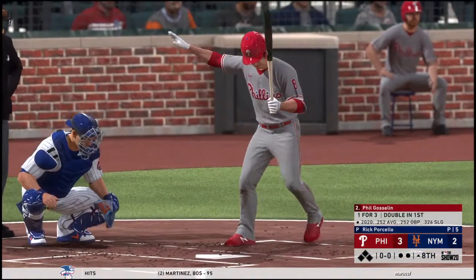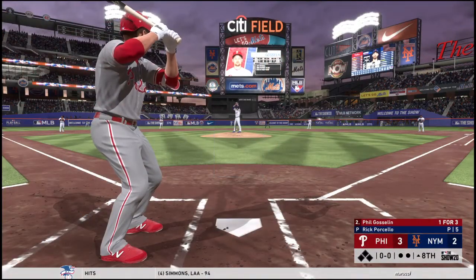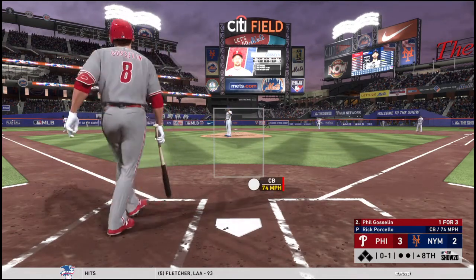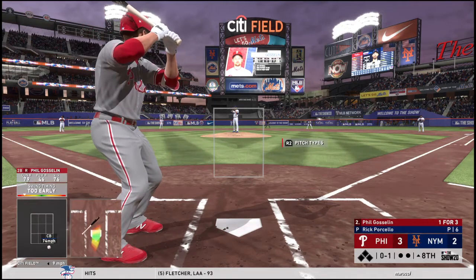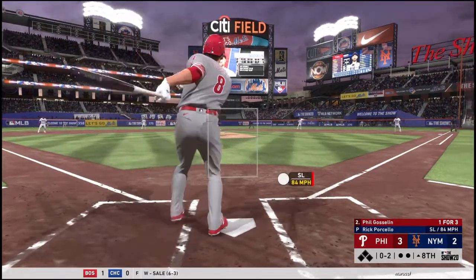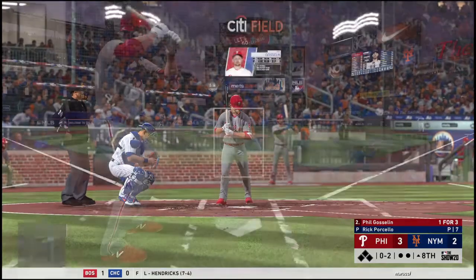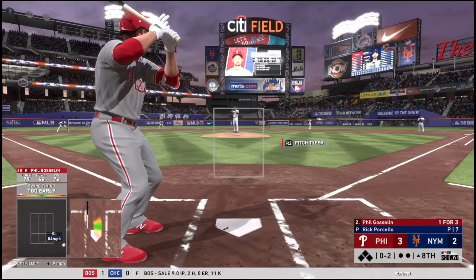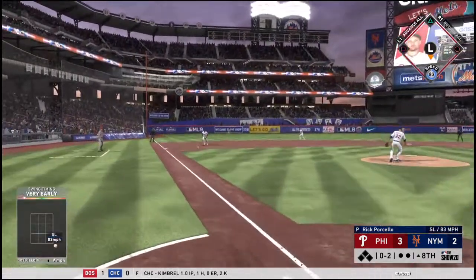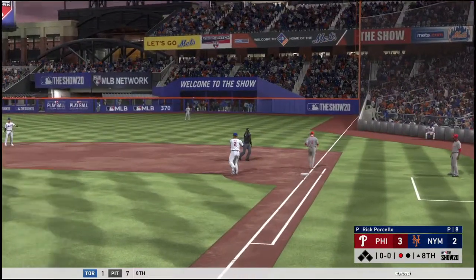So digging in now, Phil Gosselin. He'll have the first crack at it here as we start inning number 8. The pitch. First pitch hack in here, and that's the first strike. Oh, and this at-bat is quickly moving from bad to worse. It's 0-2 now. Made him look silly with that one. Slow little roller to third. Barehanded at his knees. It's in time.